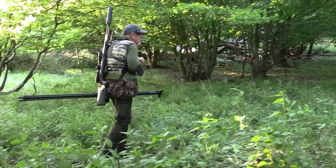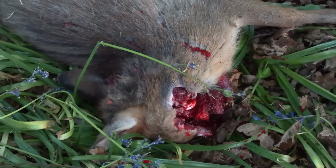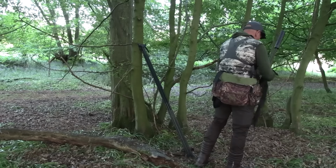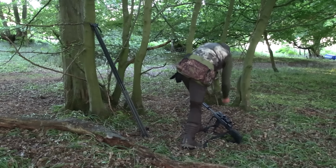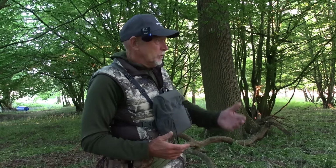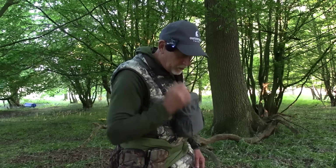Proof in the pudding, and there you go. Ideal little cull actually. Need to keep on top of muntjac, especially in this sort of environment, because if they're left alone during the summer months when it's hard to stalk them, numbers can actually explode. So you're better off taking the youngsters or the obviously heavily pregnant does. That way you're not orphaning a mature female, leaving a young muntjac to die of starvation. So with muntjac, that's kind of the ethical way to try to shoot them.